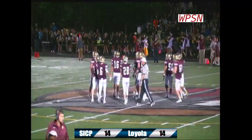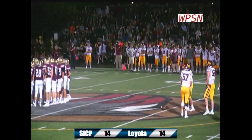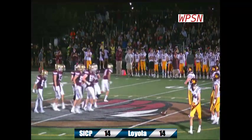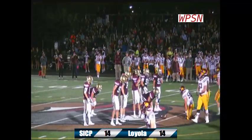With 2 minutes and 8 seconds left in the game, we have time before going into the 2 minute warning. First and 10 Wolfpack from the Rambler. Let's see if the Wolfpack can get some yards. 2 minutes and 8 seconds? 2 minutes. 2 minutes left.